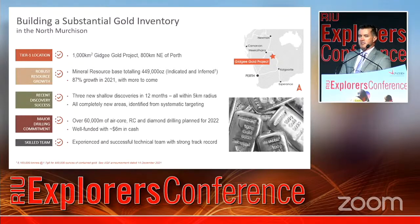So moving away from these old pits that were mined previously, we took the knowledge from those deposits and applied it to finding new deposits in the area. And this really highlights the prospectivity of this project. Going forward in 2022, it's an exciting year for us. We're building on that knowledge and on the confidence we've gained in the project.